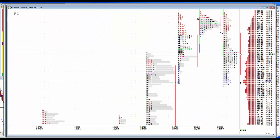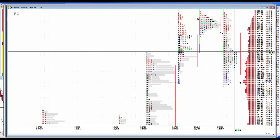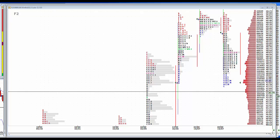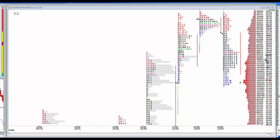So last rotate up in K and J stopped at 68. We're currently at 47.85. The spill came through 13, so 48 and a quarter. 48.50 sell 1. 49 and a quarter sell 2. On the buy side, we got this breakout in D periods, so 47.25, 47.50 buy 1, and 46.75, 47 buy 2.